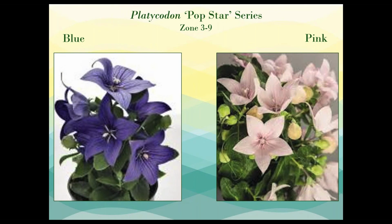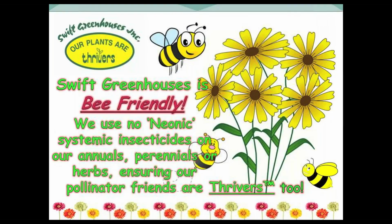And hopefully you guys at Cultivate saw the Popstar Platycodons, an amazing plant there at the show. Compact plant, tons of blooms, great addition from Benary Seed. And again, I hope you guys pick this one up in the 275s.